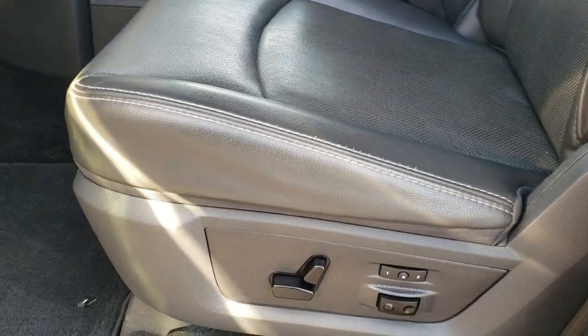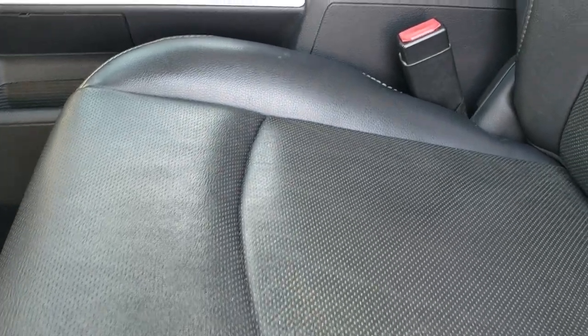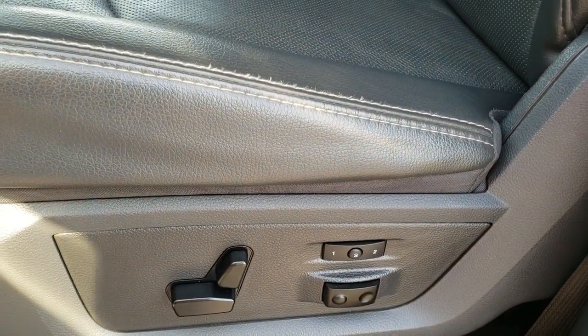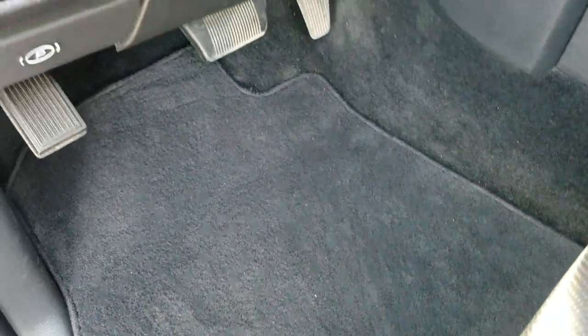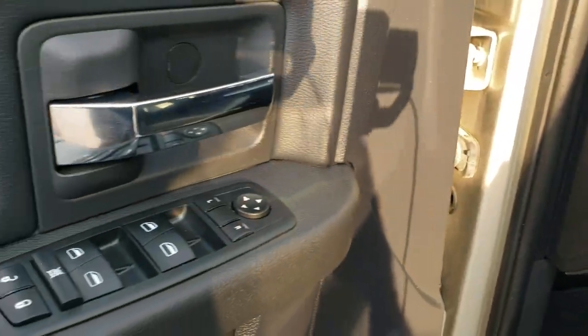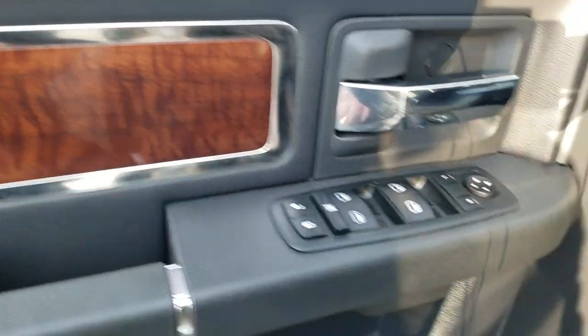Inside, the Laramie package gives you the black leather interior. These seats are in excellent condition. No rips, no tears, no scuffs, no paint wearing. Memory driver seat, heated and cooled seats, lumbar, power driver seat, factory floor mats throughout, factory brake controller, auto headlamps, power windows, power locks, and power mirrors. You got the nice wood grain trim right there.